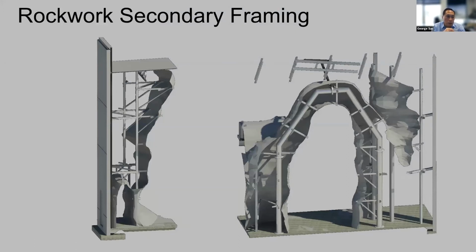So here you can see an example on the left. This is rockwork next to an exterior wall, and so it uses the exterior wall as a support, with framing coming off the exterior wall. I actually have an example photo of this later on. The pictures on the right show a rockwork tunnel, and you can see the main tube steel that's forming the tunnel. Then you've got all these angle irons and smaller tube steel coming out to pick up the finished shell surface. Next.